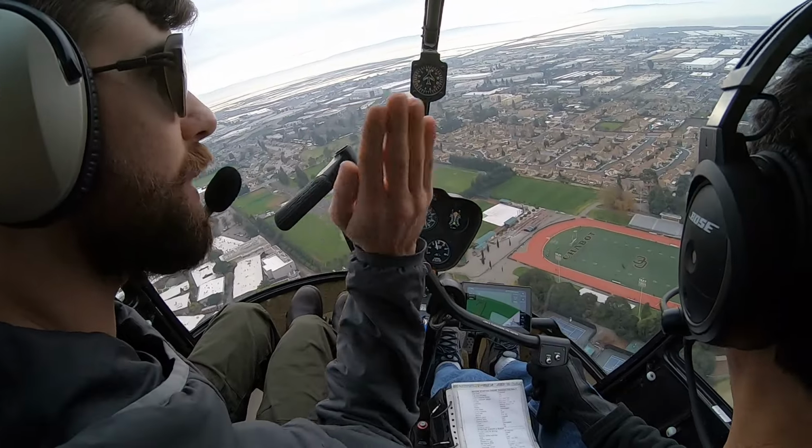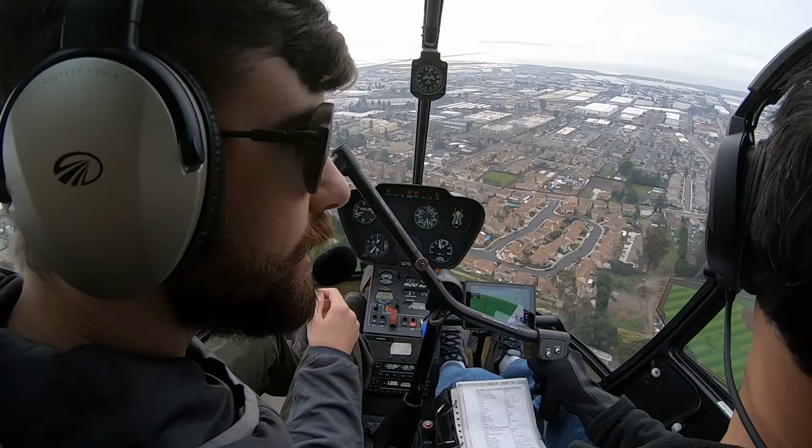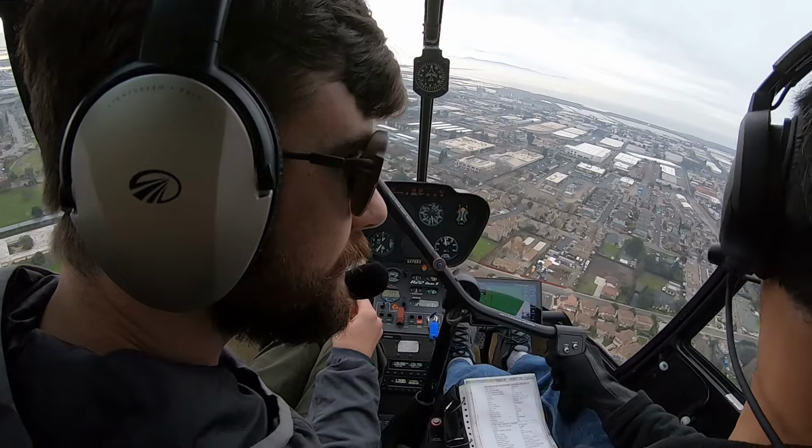And this time I want you to fly parallel to the taxiway about a half mile out instead of following the tracks. Okay. This distance seems about a half mile.